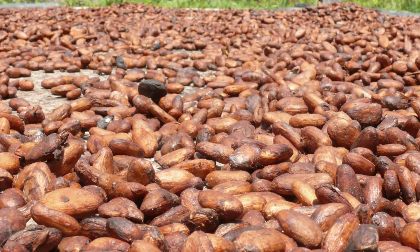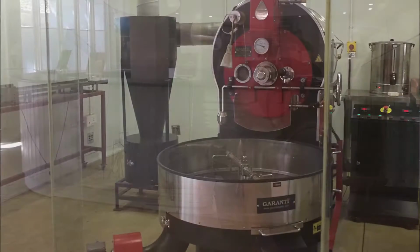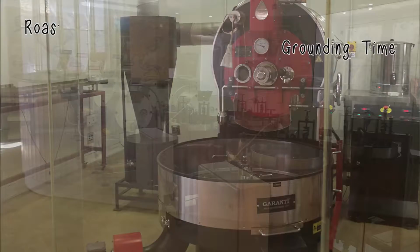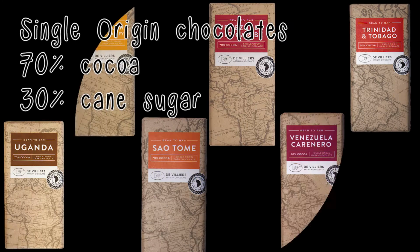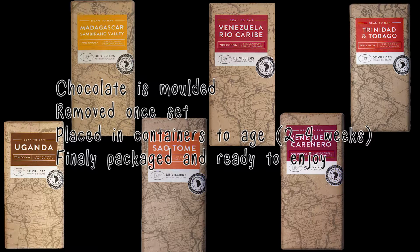After the completion of the fermentation period, the beans are sun-dried completely for 2 to 3 weeks before being packaged in a large Hessian bag, labeled and then shipped. Once these bags arrive at DV Chocolates, the beans are roasted, the nibs separated from the husk, and the nibs are ground for 2 to 3 days to a smooth liquor. All of their single origin chocolates are made from 70% cocoa and 30% cane sugar. After the grinding process, the chocolate is molded, and once set, it is removed from the molds and set aside in containers to age for 2 to 4 weeks before being packaged.